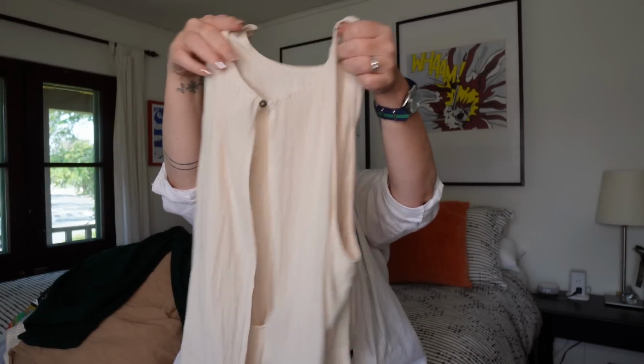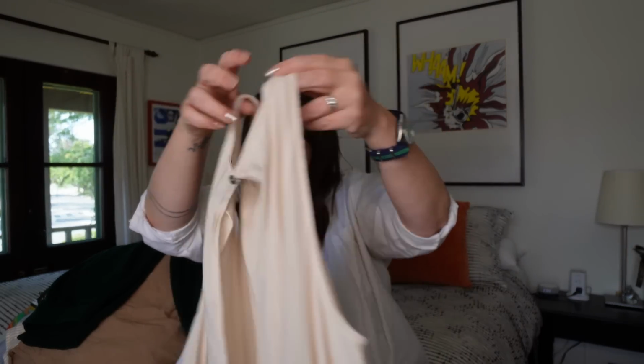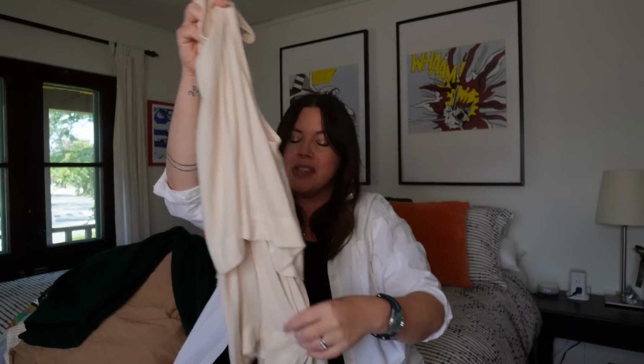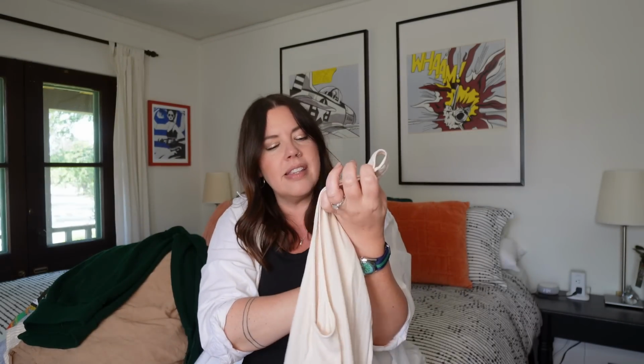This is a cute little Free People blouse. I love this sleeveless, layered look. That is an open back. So it's a little bit sexy, but it's not over the top. Just a perfect little blouse. This is, I think, called the Layers in Love blouse. I just think it's really flattering. It is a size small.